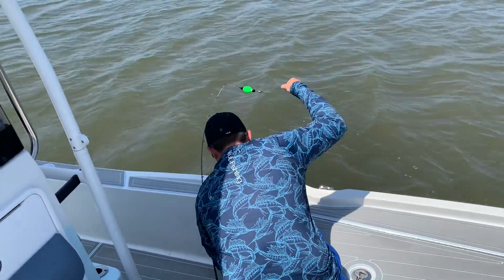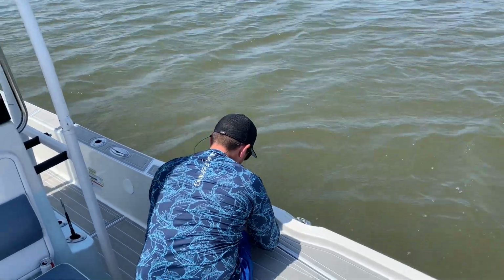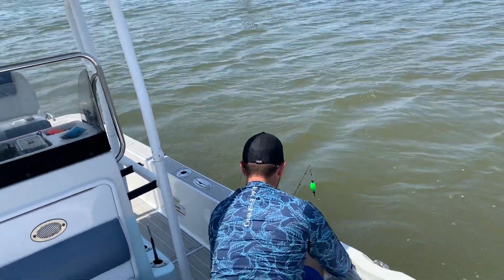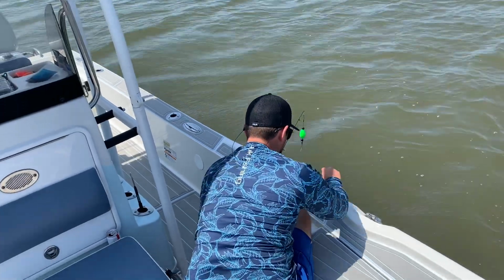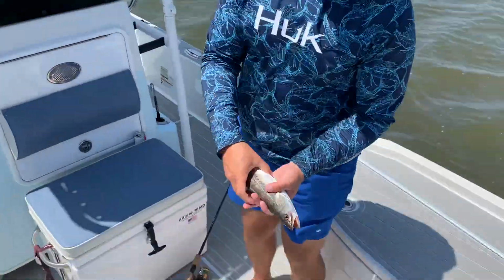I hadn't fished this spot right here this year. I told Mark we're close by. We got some shrimp from Bridgeside. You know, let's go right here close to this little island behind Grand Isle, and we protected right here with a 15, 18-mile-an-hour wind. But the water's green, the tide's going out right now. It just started falling hard, and we getting them every cast.